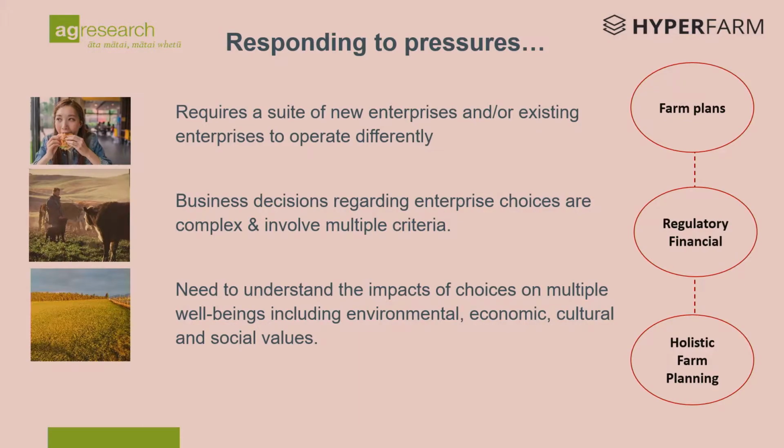So I guess our hypothesis here is that the future is going to require a suite of things that we do on farm that will be new enterprises, or enterprises that are operating fundamentally differently to how they are now. That's not all enterprises, but there will be a significant shift to a changing and more complex array of enterprises that we're doing on our land.